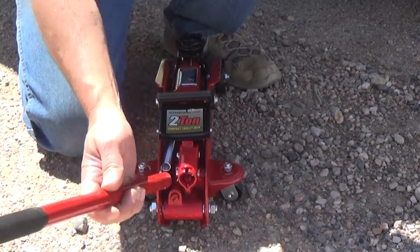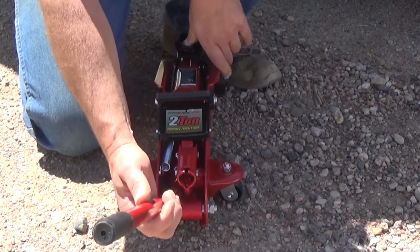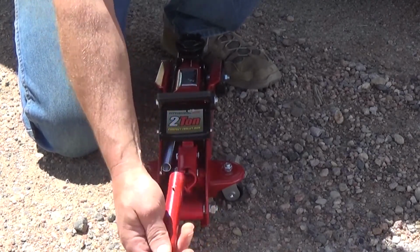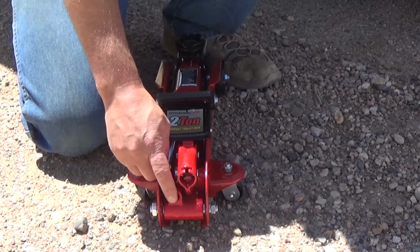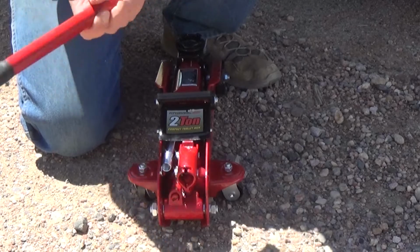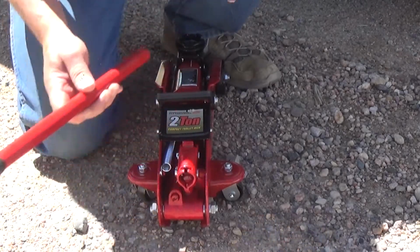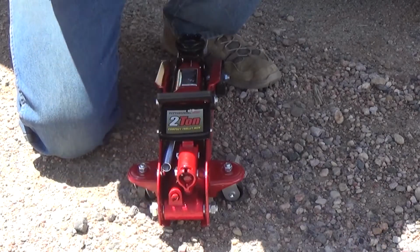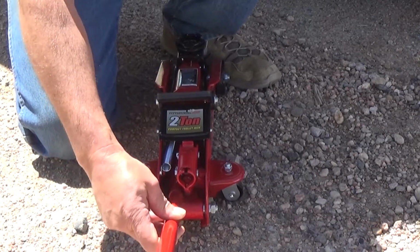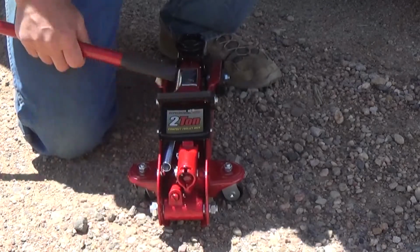If I want to release it, I just take that and turn it to the left, and then you can see if it's not jacking up, chances are that your hydraulic adjustment screw is in a loose position or in an open position. To close that, I'm going to take the end of my handle, which has this little bar, and you'll see on this adjustment screw there is a groove. I'm going to put that little bar into the groove, and then I'm just going to simply twist the handle to the right and shut that valve off.